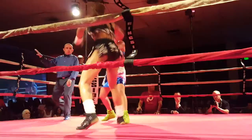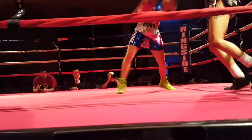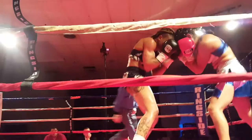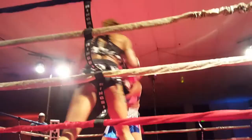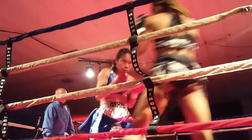Round three. Left hand by Torres, right hand to the body, right on top by Douglas. Douglas moving back off her back foot, but still landing good shots. Left hand to the body by Douglas, right hand by Torres. Oh, he's going really good so far. Left hand to the body by Torres. Both ladies are landing shots to the body, but Douglas has been more successful up top so far.